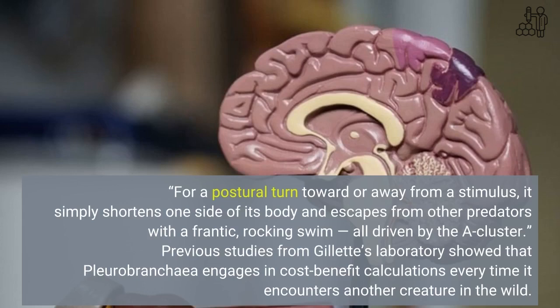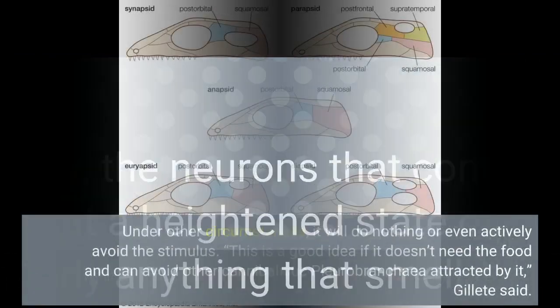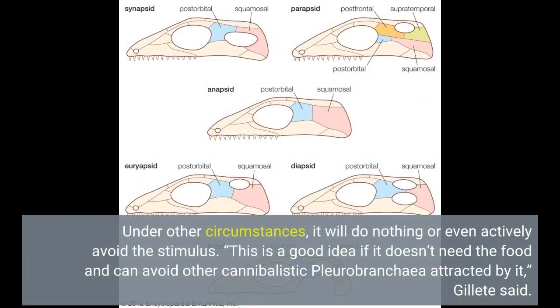Previous studies from Gillette's laboratory showed that Pleurobranchia engages in cost-benefit calculations. If it is very hungry, the neurons that control its attack and feeding behavior are at a heightened state of arousal and it will go after nearly anything that smells like food. Under other circumstances, it will do nothing or even actively avoid the stimulus. This is a good idea if it doesn't need the food and can avoid other cannibalistic Pleurobranchia attracted by it, Gillette said.